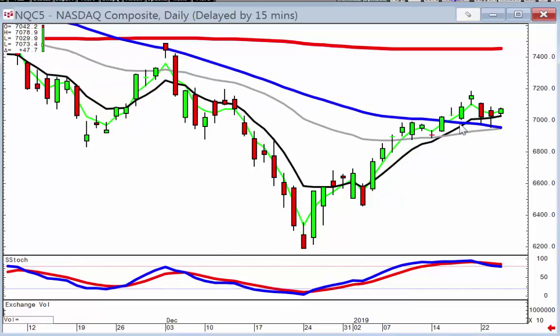The NASDAQ closed up 47 points, also demonstrating that they have not been able to close the NASDAQ below the T-line, making the T-line crunch up through the 50 and still maintaining prices above the T-line, telling us we're still in a slow uptrend.